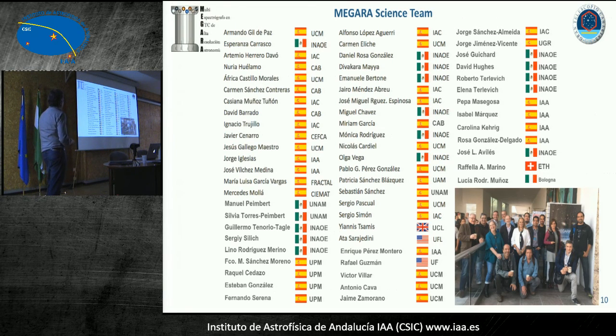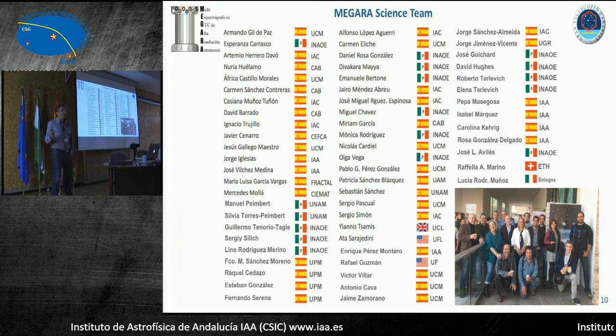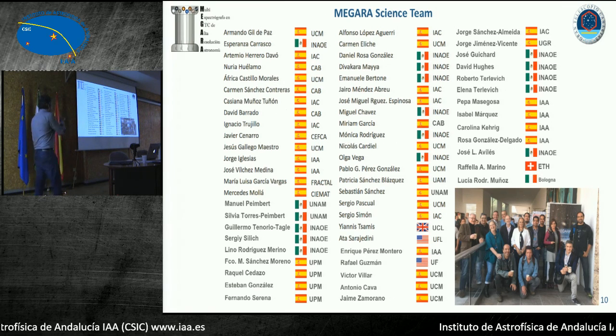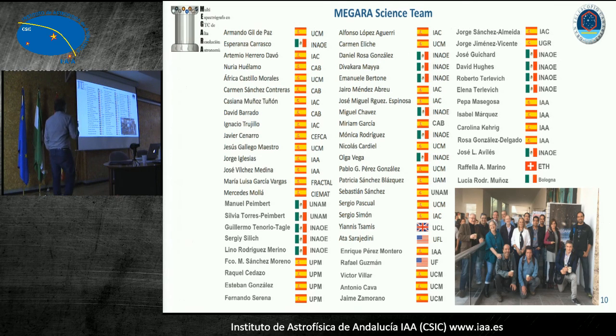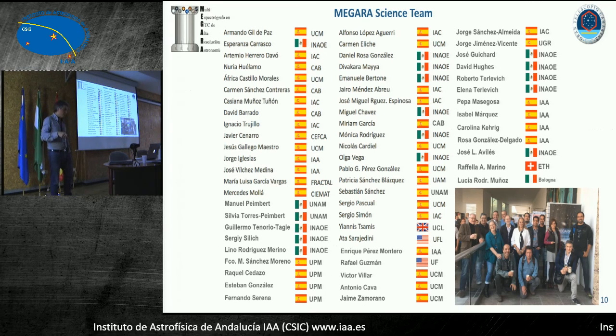Okay, that's the science team. Most people are from Spain, but not only from institutions in the consortium, but also elsewhere, like the AEC, CIMAT, CAP, etc. And also people, of course, from Mexico, not only in Hawaii, but also UNAM, and from University of Florida, which is the other, until now, GTC partner.